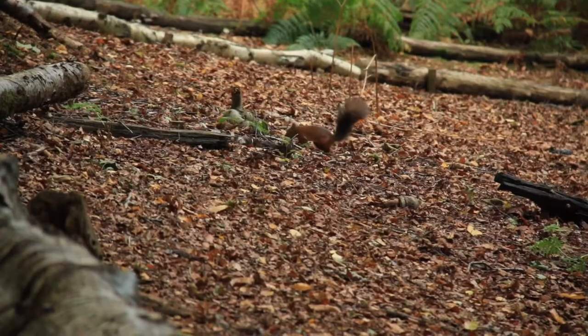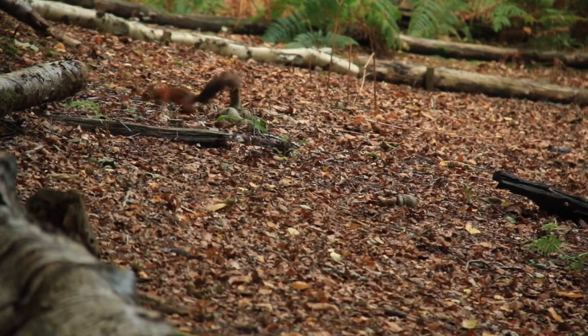I love the walks here on Brownsea. I've been here several times before, and each time I've seen interesting things. Today, I've seen red squirrels, which is the main reason for coming.